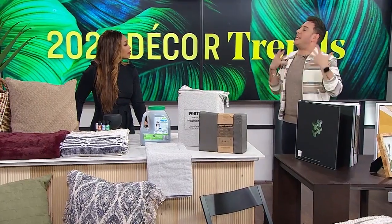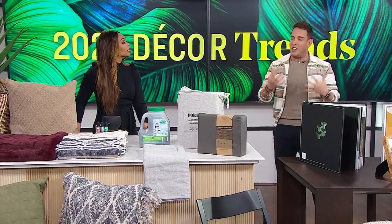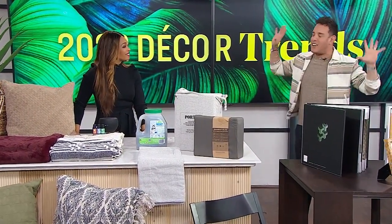Cottage core. Oh, it's here to stay. It is here to stay. And the thing about cottage core in 2022 is we're looking at kind of like the good life. So, getting away to the cottage, relaxing, taking that kind of time away from the city and the craziness of our lives in general. But we're seeing it in a couple ways.